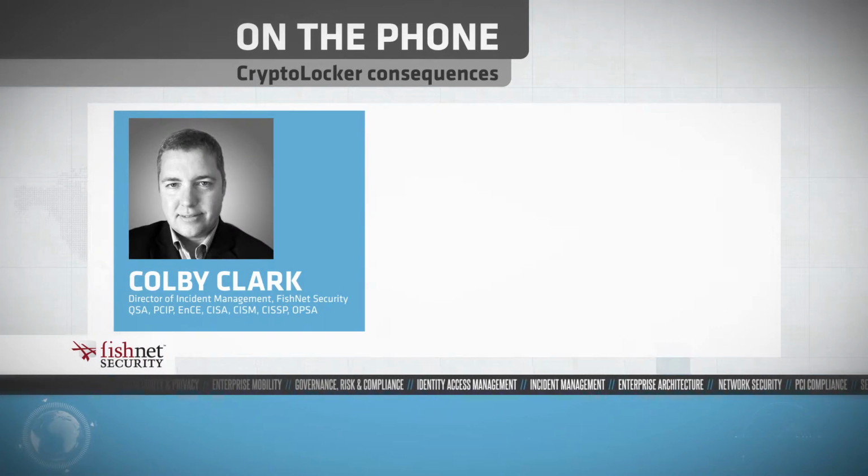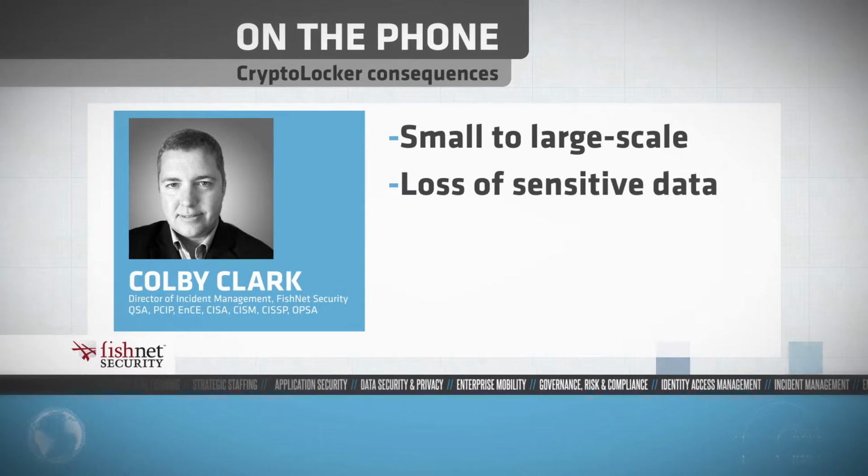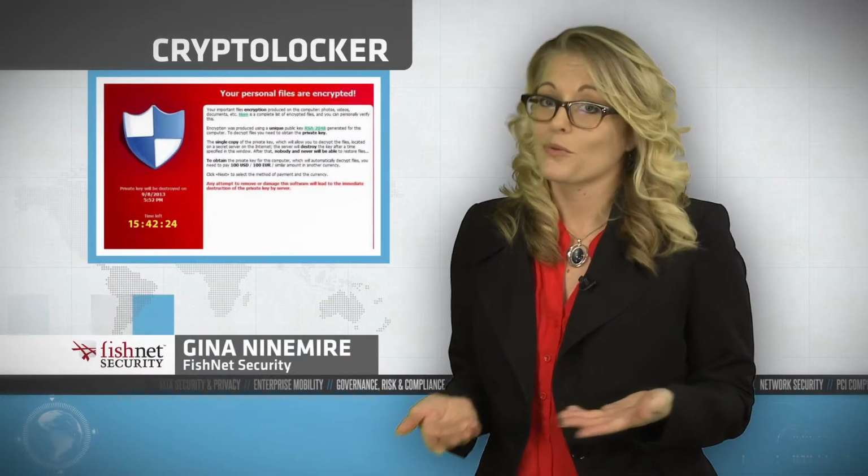So what kind of consequences are we looking at if this happens? Well, in some of what we've seen, there's been very widespread effects in many cases. It's either small scale, a couple machines, or large scale, it could be thousands of machines, but you could be talking about a loss of a large amount of data, data that's very sensitive and important to company operations. So really, Colby, it's backup or pay up?